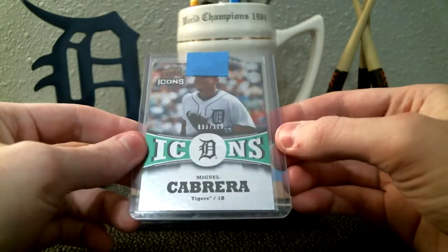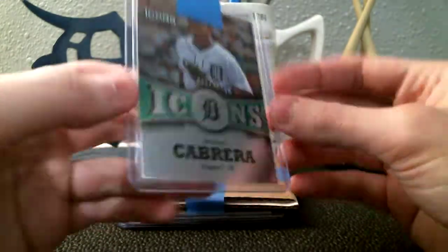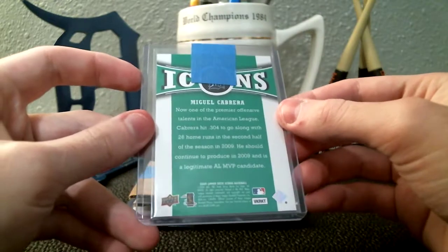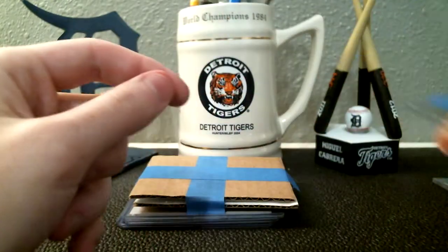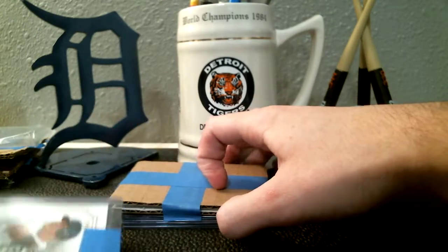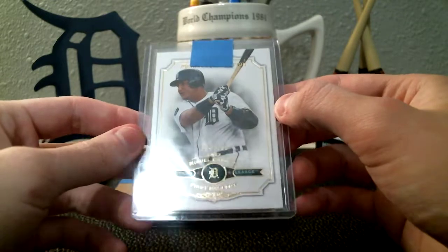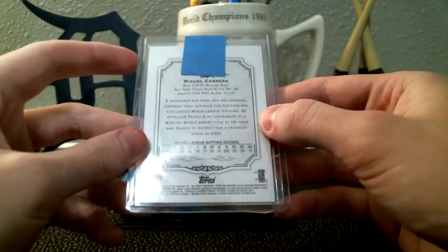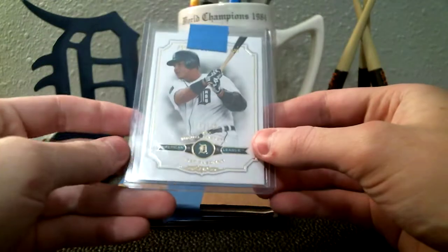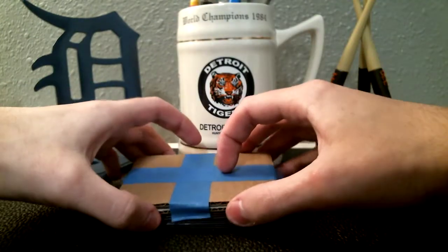Ooh, UD Icons. This is the green out of 125. Nice foil on that one. Love me some Upper Deck. All right, next up. This looks like an older one. Nope, this is 2012. This is a museum collection. I think this is also the green out of 199. Love me the 2012 cards because they are the Triple Crown year.